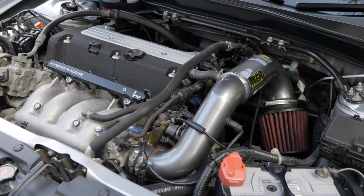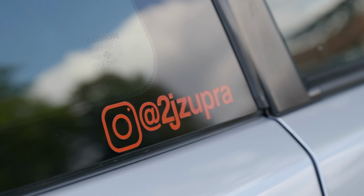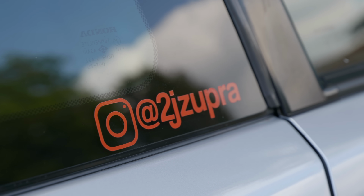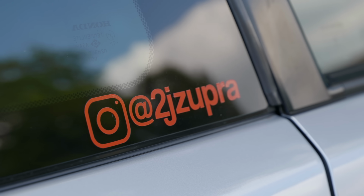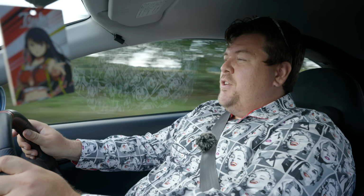This particular car has been brought to me by a lovely chap called Jamie, who once upon a time also brought his Mark IV Supra to the channel. It was the first time I ever got to drive a Supra, so it's been very good to catch up with him and see what he's been getting on over the last few years. Been a long time I've been doing this now.